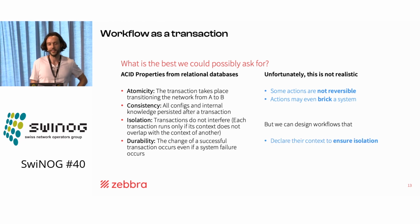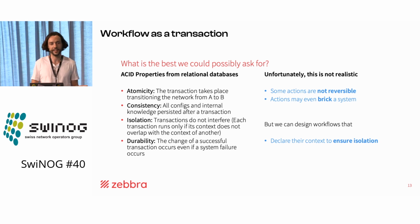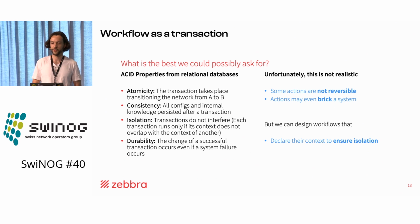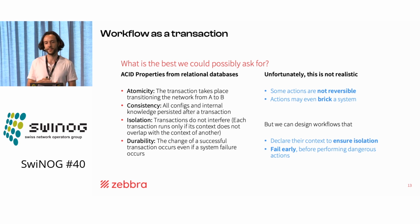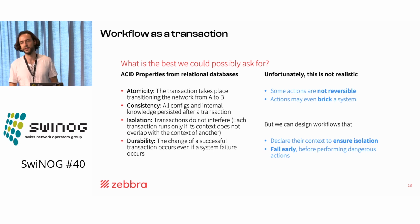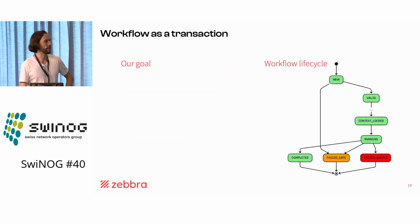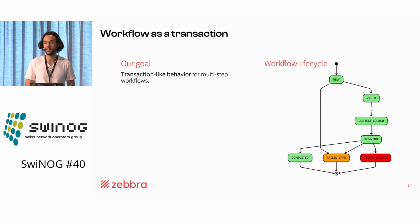But what we can do is ensure isolation. This is one of the key elements of our approach. We can actually declare in some way on which devices a script or an operation will run, and we can design workflows in a way that they fail really early. So we do more checks in the beginning, and we check if it's safe to run the more dangerous operations afterwards. That leads us to our goal, to achieve transaction-like behavior for multi-step workflows, which is, again, not really realistic.